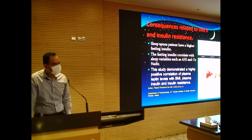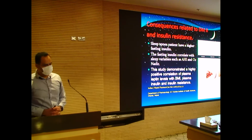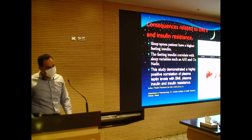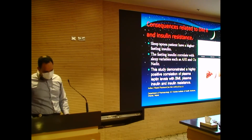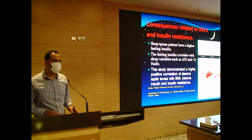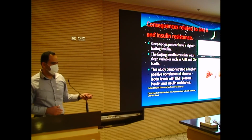Also, another study that was done in Nepal found an association between the plasma insulin and insulin resistance with the leptin hormone, the adipose tissue hormone that suppresses hunger and is responsible for obesity, and was actually causing insulin resistance in the body.